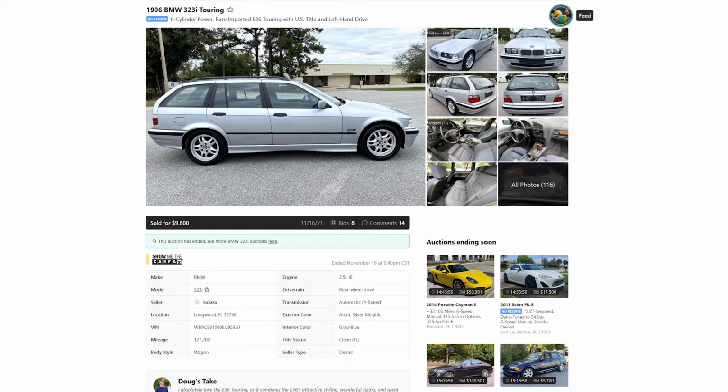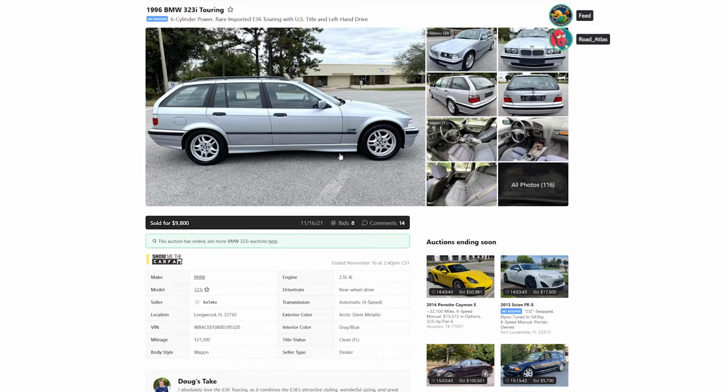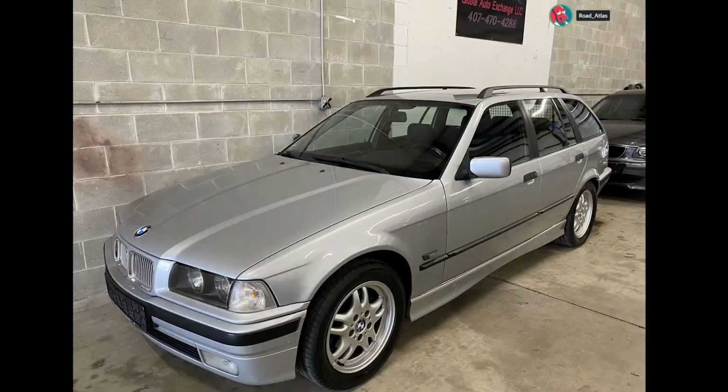Yeah. 323i Touring. Oh, I hate these wagons. You don't like wagons? I just hate this one specifically. If it had a stick, I'd be about it. Automatic 2.5 liter, who gives a fuck? I think it's cool. The wagon part of it is cool, but it suffers from the automatic and all the other stupid stuff.